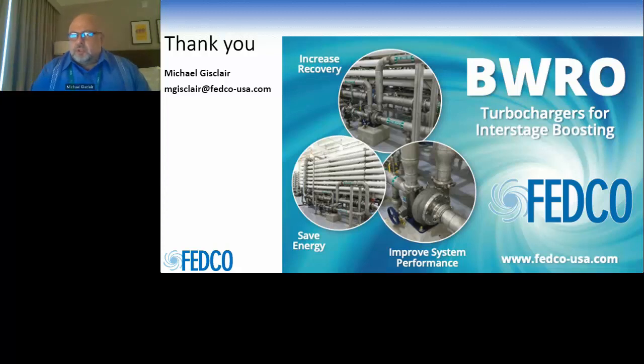Alternatively, you can also recover energy from that turbo. So for example, say you need 30 PSI or 40 PSI of interstage boost to balance out the system, but you've got 300 PSI of brine pressure available. That's probably more than enough to achieve interstage boost. By putting a motor on the turbocharger and using a regenerative VFD, that brine energy can then be recovered and put back to the bus or to the grid for a net energy reduction on the plant as a whole.